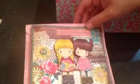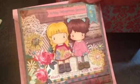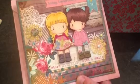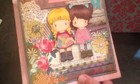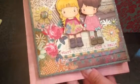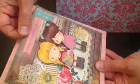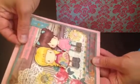And then this was the card. Sisters. Aren't they cute? Today, tomorrow, forever. I love you. I love you too. Start every day with a smile. Gorgeous. I've had it up since she gave it to me, and I just brought it down to share.